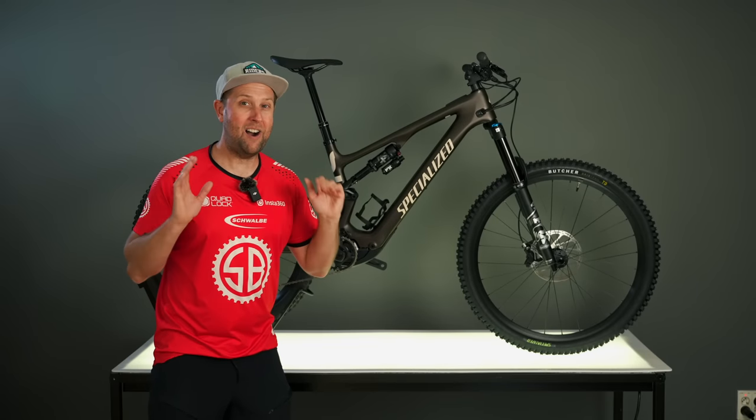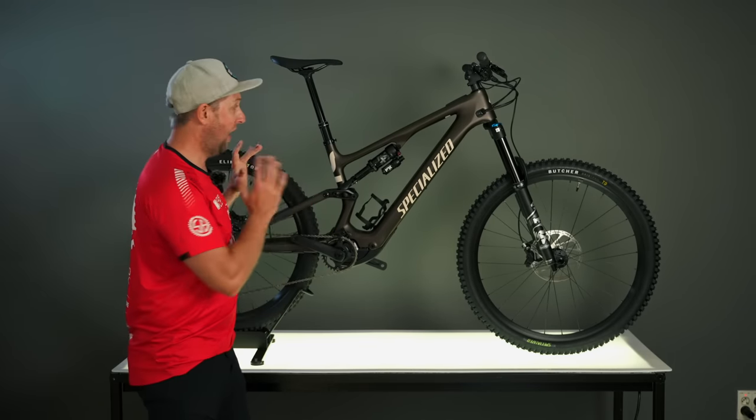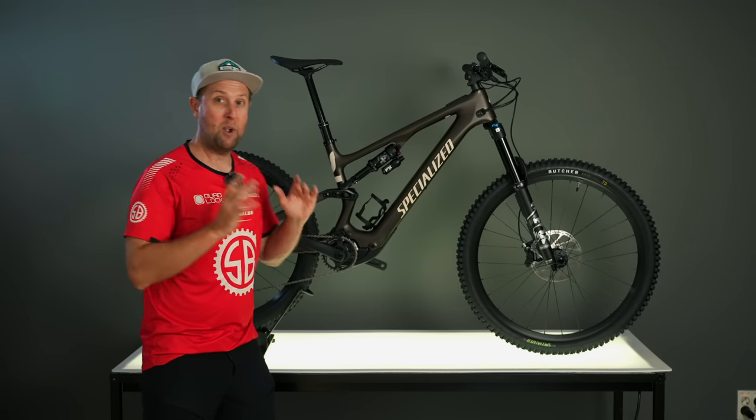Anyway, riders, I hope you enjoyed the first look of the Specialized Levo SL Gen 2. I think it's a very special bike. I cannot wait to get mine.